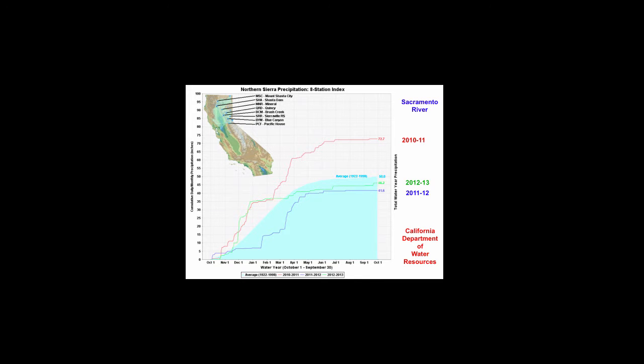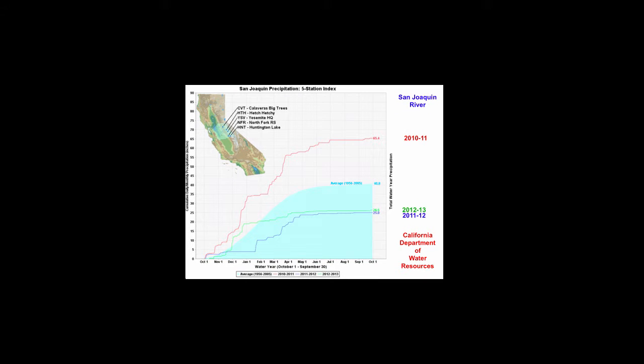If we move south to the San Joaquin River, we've got 5 stations there that are used that have a fairly long record, and they still continue to produce records. It's a similar picture. Their average is about 41 inches, and they ended up with 65 2 years ago, so it was even wetter compared with average in the Southern Sierra, and it was drier compared with average in the Northern Sierra. In the Southern Sierra, the last 2 winters, you can see they ended up almost exactly the same here on the diagram. But again, they got there by totally different ways.